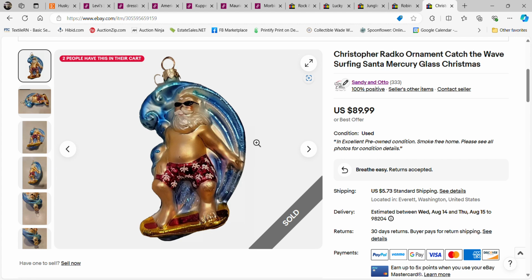I do have one other Christopher Radko Mercury glass ornament available in my eBay store, and that is a Hawaiian shirt. And if you happen to go through my eBay, Poshmark, and Etsy stores and you see something you are interested in purchasing, go ahead and contact me first, and we'll have a little conversation about that item. If you see anything you like, let me know, and I'll work on seeing if there is a way that I can combine that with any other purchases you are making. But those are the 12 items that have sold recently in my eBay, Etsy, and Poshmark stores.